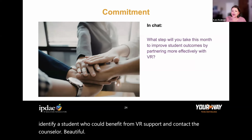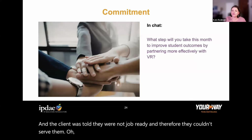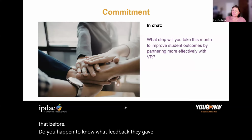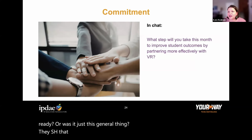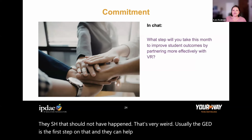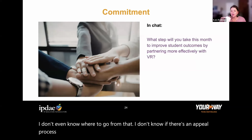And the client was told they were not job ready and therefore they couldn't serve them. Ooh, that's interesting, Sandra. I've not heard of that before. Do you happen to know what feedback they gave to say they weren't job ready? Or was it just this general thing? Ah, that should not have happened. That's very weird. Usually the GED is the first step on that and they can help with that. Interesting. I don't even know where to go from that. I don't know if there's an appeal process or what.